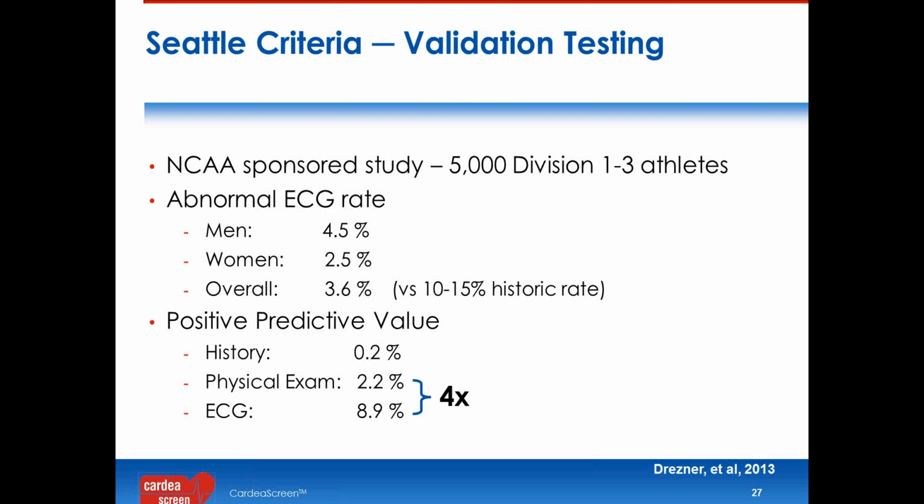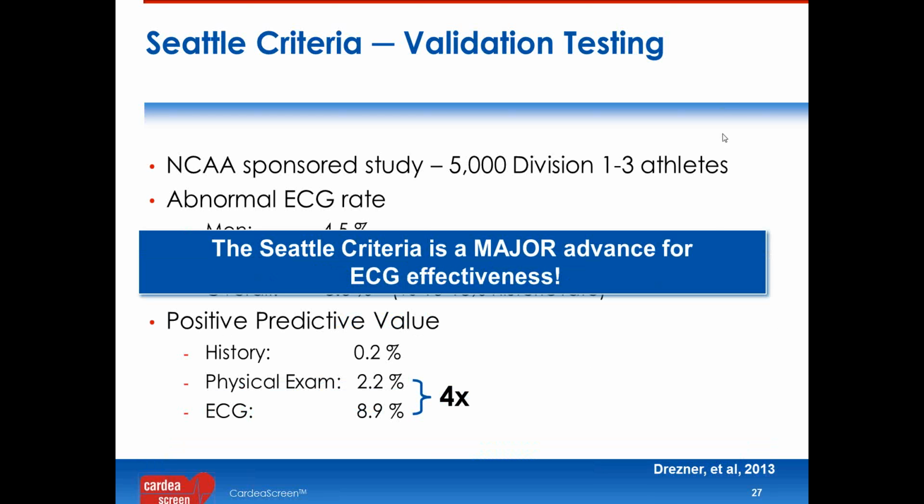We then looked at the results from these studies and all the follow-ups that were done to further diagnose athletes that do have true faults or true conditions. We found that the history exam has a positive predictive value of only 0.2%. The physical exam is 2.2%. The ECG is 8.9% in terms of positive predictive value, 4 times more accurate than the physical exam. Indeed, one can make an argument that the Seattle criteria is truly a major advance for ECG effectiveness.